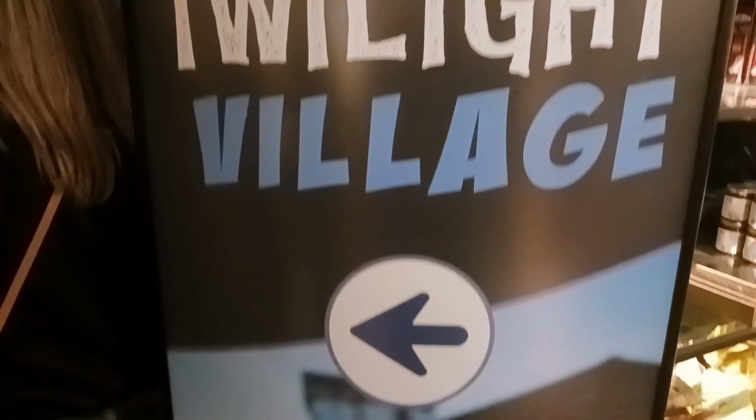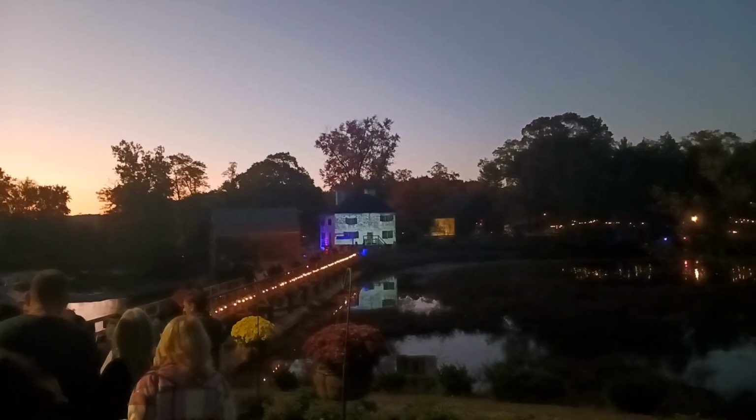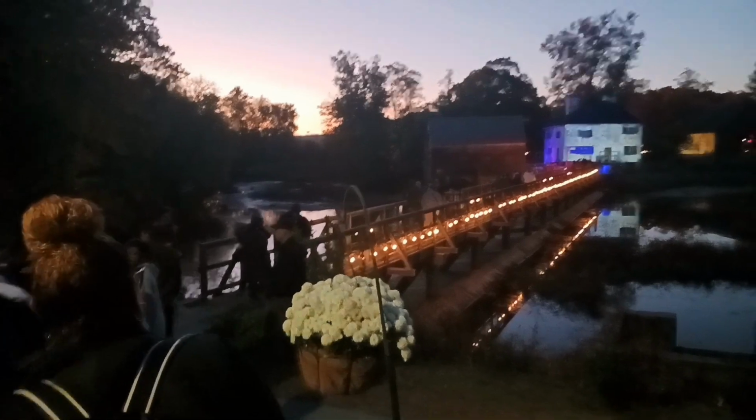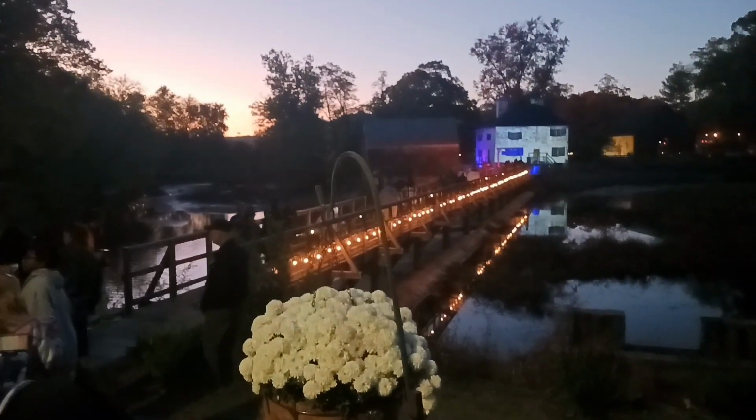Alright guys, we're about to enter the Twilight Village. Look at that awesome lighting out there. We're going to start off by going across that bridge. Guys, listen to that sound. Sounds like horses galloping as we're heading into Headless Horseman country.